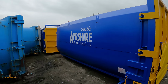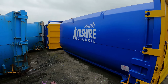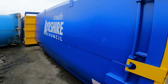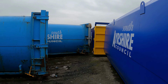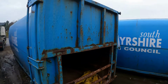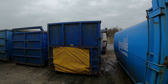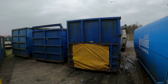You can see we've got some brand new skips. I've actually bought quite a few skips, open ones and compactors. So that's a compactor, that's just an open top one. These ones here are all compactors as well. So what I'm going to do is hook this empty one on, have my tea, and then after tea I will head down to Maybole.